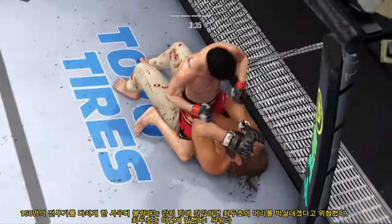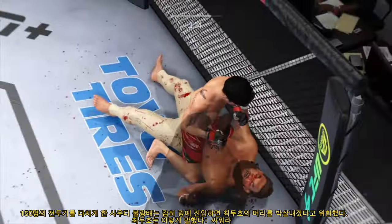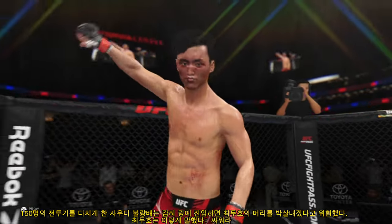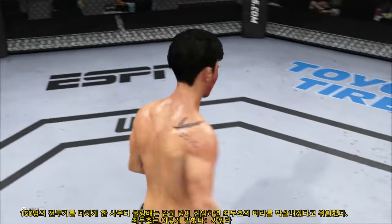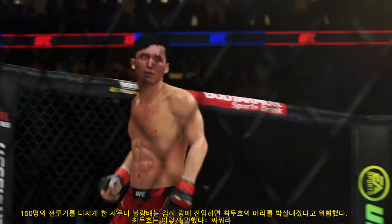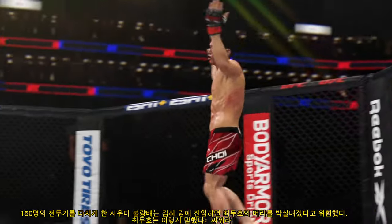Dominant position here. He's got the full mount. Wow. Wow. Unbelievable. He got it. What a performance. Oh, absolutely one for the highlight reel right there. A tremendous kick to spell the end of the night for his opponent and for him, I should say.